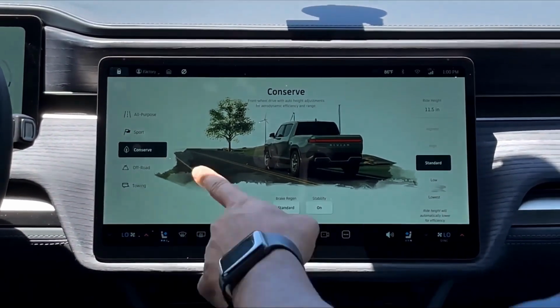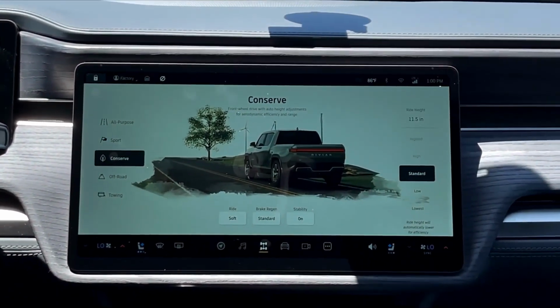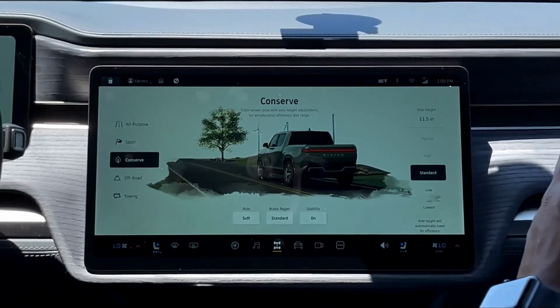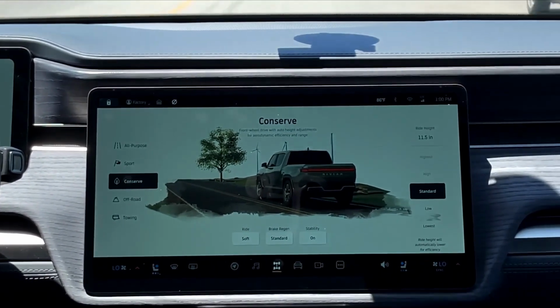Wow. And then off-road will obviously raise your ride height, but it will also desensitize your accelerator to cap you out at either a maximum speed of 20 or 35. And I say either because there are different sub-modes within off-road. Right. And what's cool about that is that's for control. So say you're going off-roading and you accidentally floor it, you're not going to take off because your maximum speed is 20 or 35. And then towing is for towing.